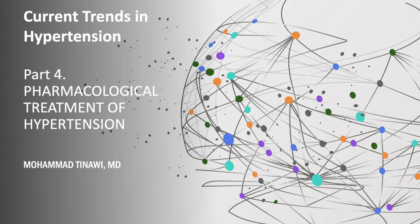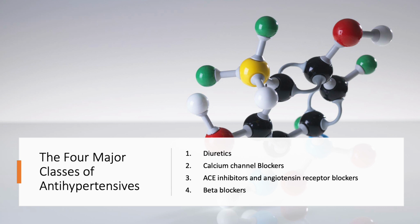Today we'll talk about pharmacological treatment of high blood pressure in just 5 minutes. There are 4 major classes of antihypertensive medications: 1. Diuretics, 2. Calcium channel blockers, 3. ACE inhibitors and angiotensin receptor blockers, and 4. beta blockers.